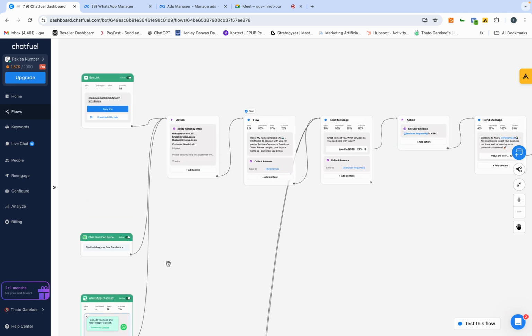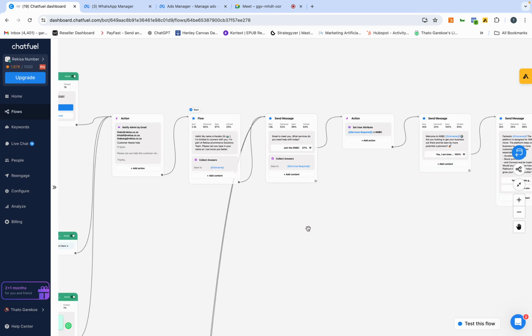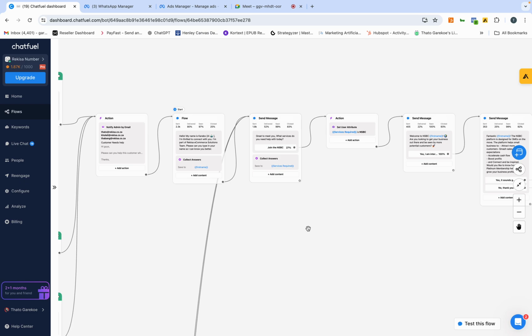Our customer comes in, they want to know whatever it is they want to know. Maybe they came in for NSBC, maybe they came in for Rekisa, maybe they came in for marketing. They will send us a message on WhatsApp. You can do this right now on your phones. You can send a message right now to our WhatsApp number. Taban, you can share the WhatsApp number, and essentially Garabo will say, "Hi, my name is Garabo. How can I help you today?"